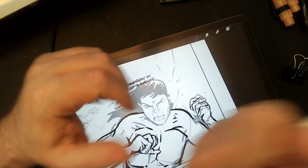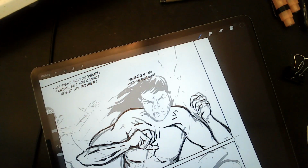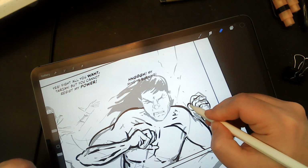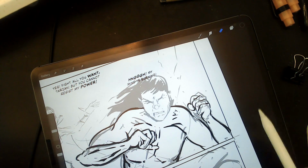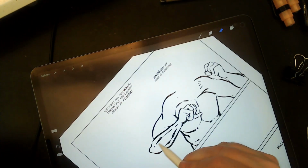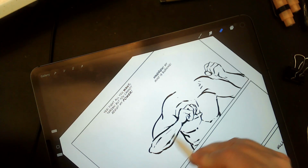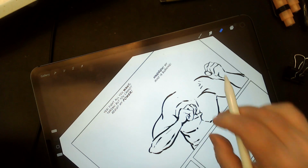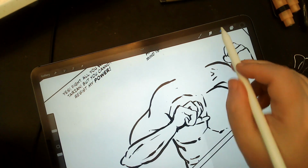All right. And where does the thumb go? I guess the thumb can kind of be right here. Let's pull off the pencils and see what it looks like. All right, we went too far. That's okay. That's okay. That's okay.